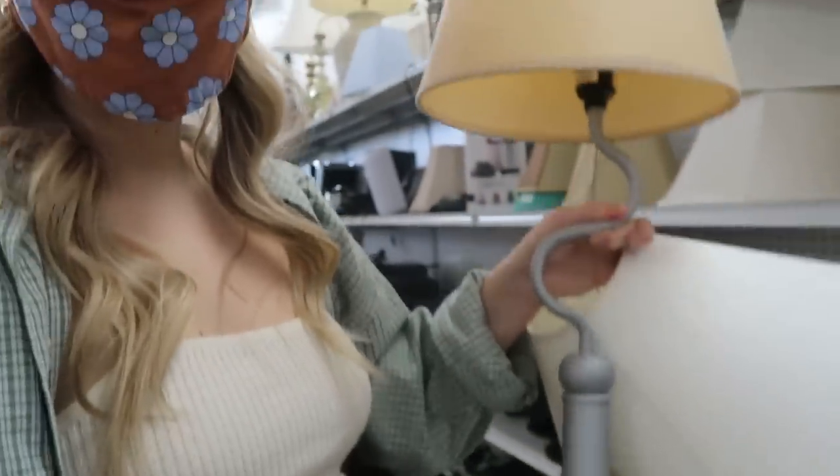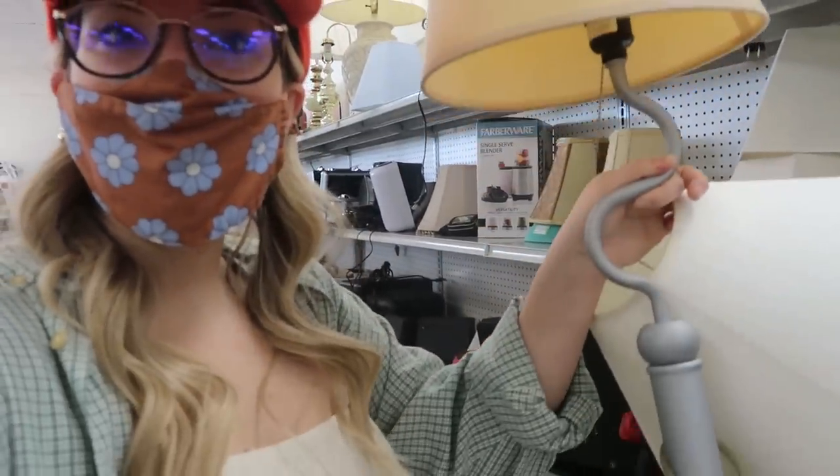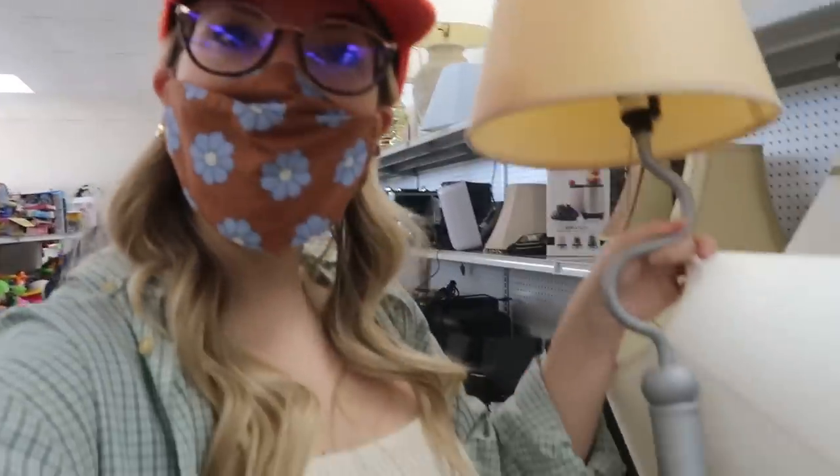Finding nothing at this Goodwill, and then look, I just found the perfect lamp. I almost bought that lamp for like $145. I still love it, but this one is much more affordable at $6, and it's the perfect little squiggle. I'm going to end up doing a little DIY on it because I don't love the silver. I might end up painting that, but I love it.